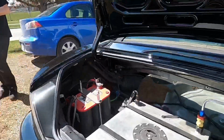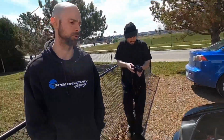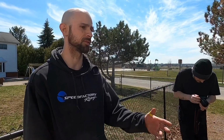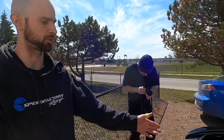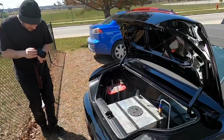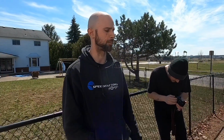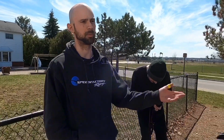That was the thing. I've been running this car for a couple years on race fuel straight, and your mileage is terrible and the fuel's expensive, so this is the best of both worlds. You can put 5 gallons of race fuel in it and pretty much drive it all summer, because you're primarily burning the pump gas. You're only using the ethanol when it's in boost.